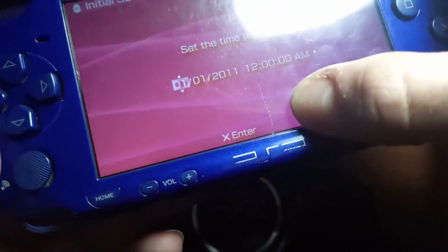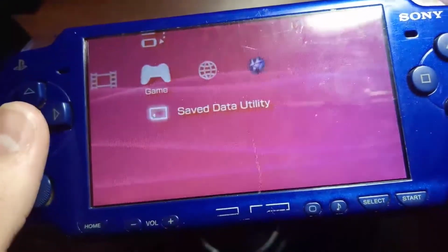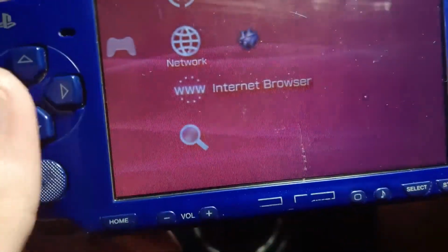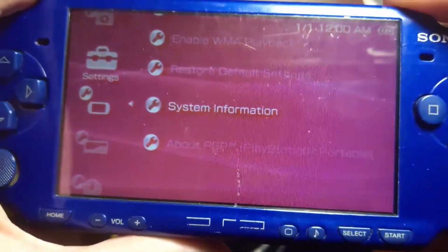Well, he said they need screen replacements. This one looks pretty fine. It looks like there's just a scratch on the shell. Guess we don't need that 2000 screen replacement because this actually looks like it's working. It's on 6.60. Let's check the other ones.